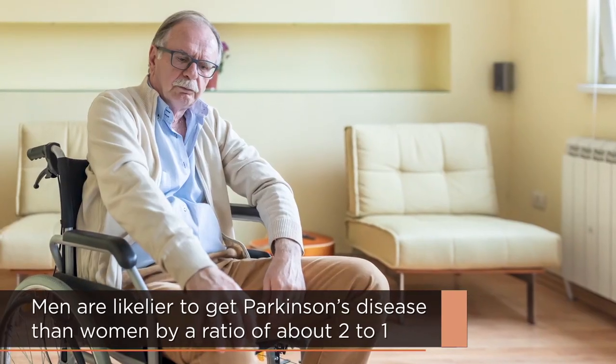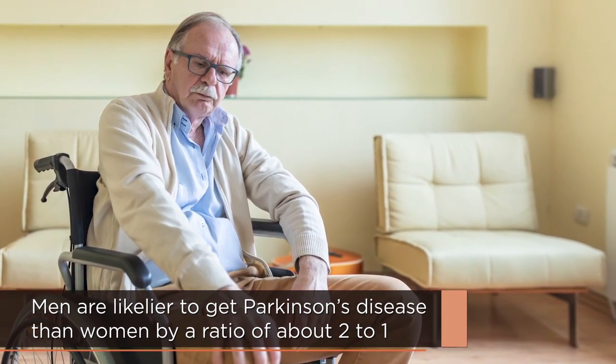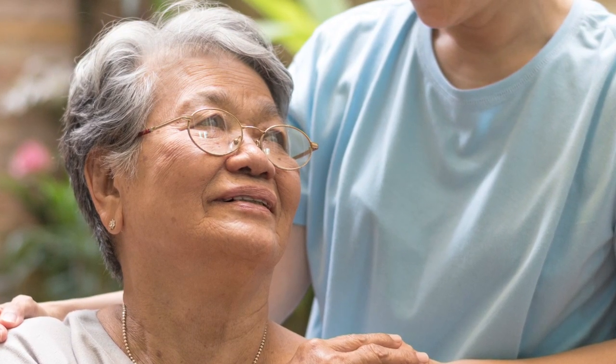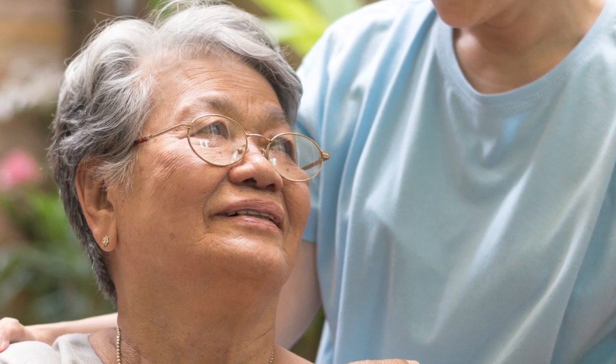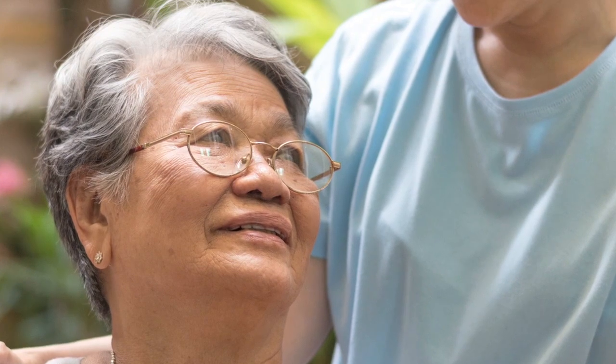Let's start with gender. Research shows that men are likelier to get Parkinson's disease than women by a ratio of about 2-to-1. Some speculate that estrogen serves as a protectant factor for women. Women are also typically older than men by about 2.1 years when they are first diagnosed, and they are more likely to present with an initial motor symptom of tremor compared to other motor symptoms like slowness of movement or rigidity. Women also report lower levels of quality of life and more depression than men. So these are some of the limited things we currently know about gender differences in Parkinson's disease, but clearly more research is necessary on this subject.